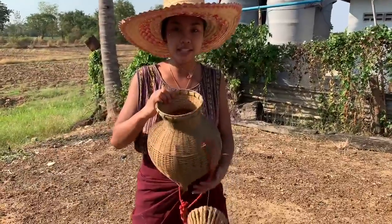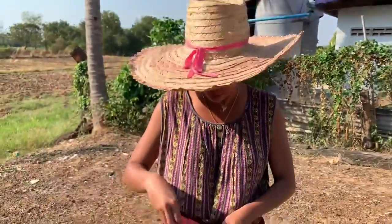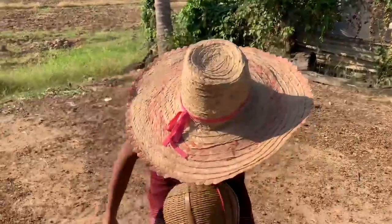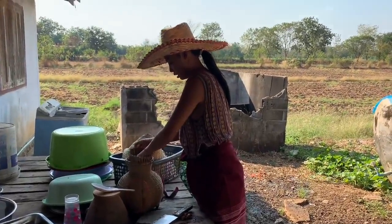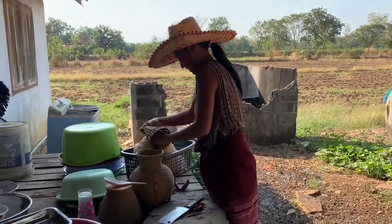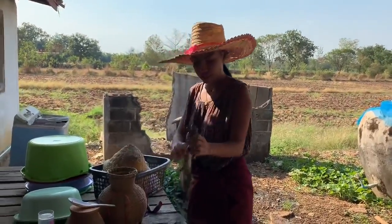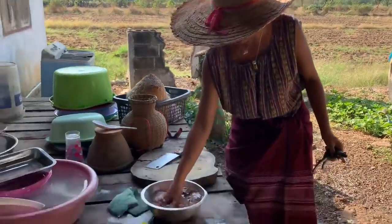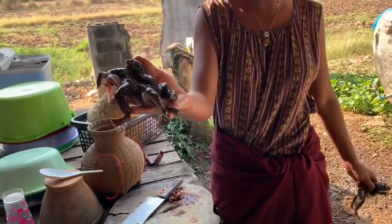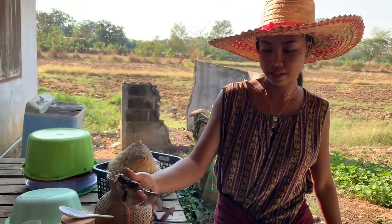So I get 5 and Dad gets a lot. So Dad gets about 10. I'm gonna mix everything. So we're gonna cut this part, like this. It looks not that good, but you can take the skin off if you don't like, but I don't mind eating that.